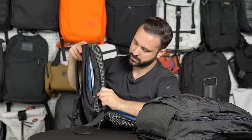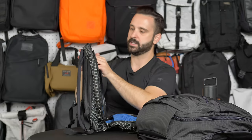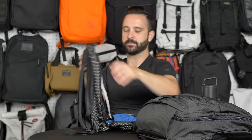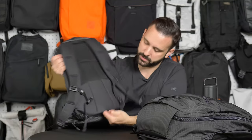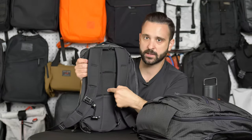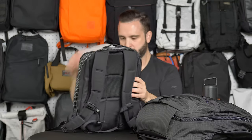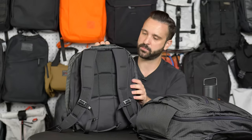Another big difference, I guess, between the Synik and the Synapse is the integrated frame sheet. So there's a frame sheet which can be removed at the bottom here with a stay that goes up to the halfway point. This is to cut down on some weight and also allow some flexibility while still providing support.